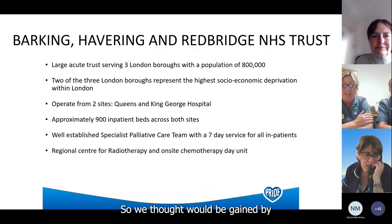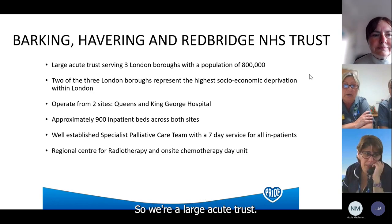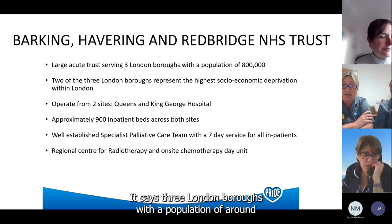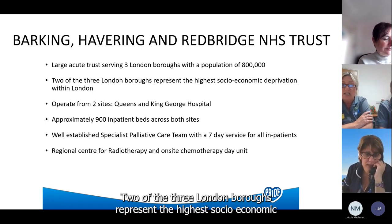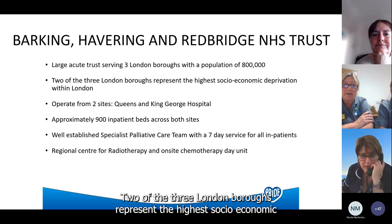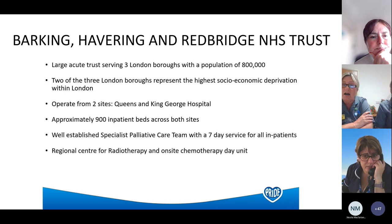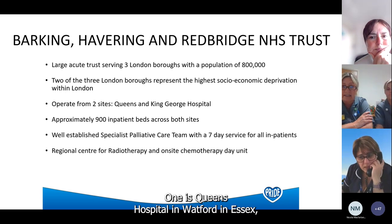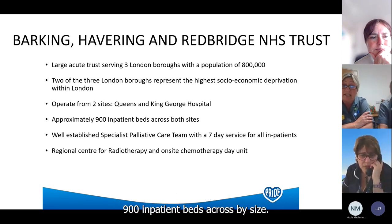So we thought we'd begin by just giving you a little bit of background about the trust that we work within. We're a large acute trust that serves 3 London boroughs with a population of around 800,000. 2 of the 3 London boroughs represent the highest socioeconomic deprivation within London. We operate from 2 sites. One is Queen's Hospital in Romford in Essex, and we have King George's site in Ilford. We have approximately 900 inpatient beds across both sites.